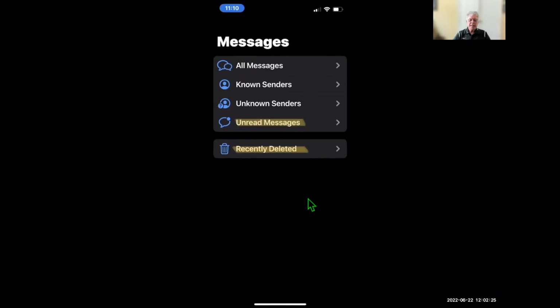Okay. Now, the other thing that they have done in the text area is you can mark a message as unread. So if you send a message and say, oh, I want to get back to that later, you can mark it as unread. And I'll show that in a second. And you can also retrieve recently deleted text. And that's a great addition, because if you delete a text now, it's, oh my God, I better run to iMazing and restore or do something else. I don't know what else. But they put this in.